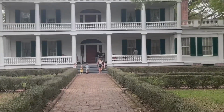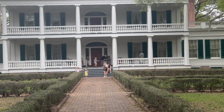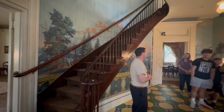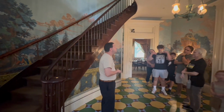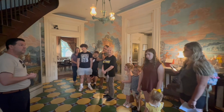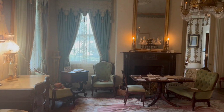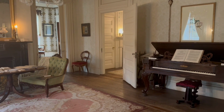It took them 6 months to build it, and believe it or not, in those days, this big mansion only cost $13,109 to build. It consisted of 3,500 acres of farmland, and they farmed cotton and sugarcane there. And there were 250 enslaved people that lived on the property.